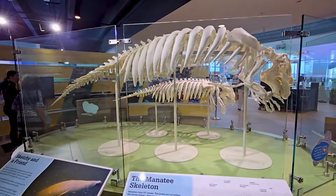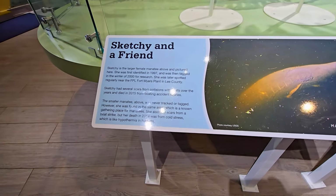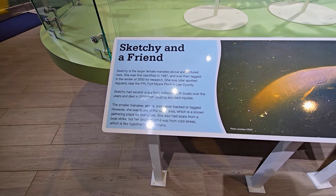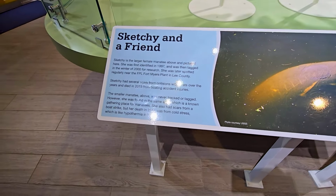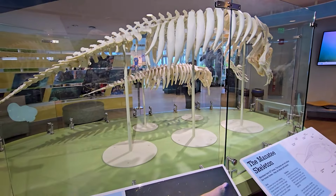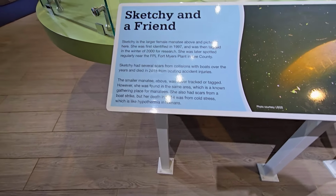That's the manatee skeleton, what it looks like. Sketchy and a friend. Sketchy is a larger female manatee above and pictured here. Oh, she was first identified in 1997 and then tagged in the winter of 2000 for research. She was later spotted regularly in the FPL Fort Myers plant in Lee County. She had several scars from collisions with boats over the years and died in 2015 from boating injuries. Oh, that's sad. It's a real skeleton there. But the small manatee was never tracked or tagged, however, she was found in the same area, which is a known gathering place for manatees. And she also had scars as well.